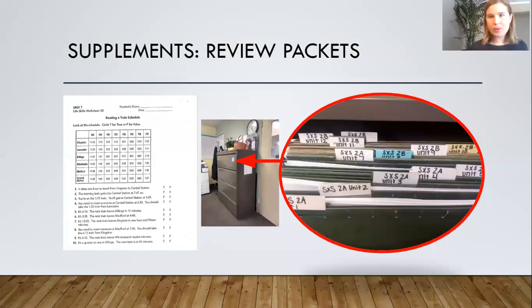I mentioned before, if your student does not pass a chapter test, oftentimes what we'll do is give you a review packet. We have some made up for every chapter of every book. You can also pull these out if you want some extra practice, even if you think your student is doing fine but a little extra practice wouldn't hurt. You can go grab a packet.